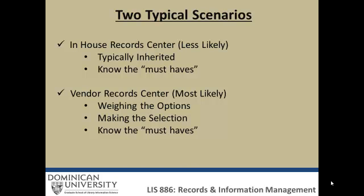The more likely scenario that you'll encounter is being asked to recommend and work with a vendor off-site that has a record center. Just know you'll have lots of options and companies will be ready to take your boxes and money. In a few minutes, I'll go over the things you must consider when selecting an off-site vendor to suit your needs.